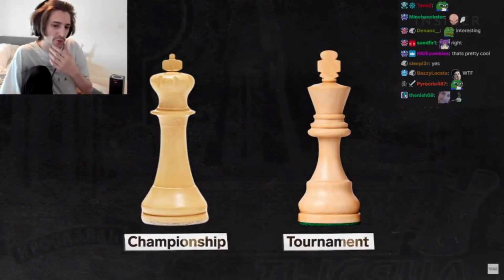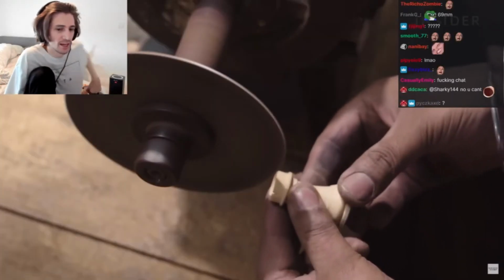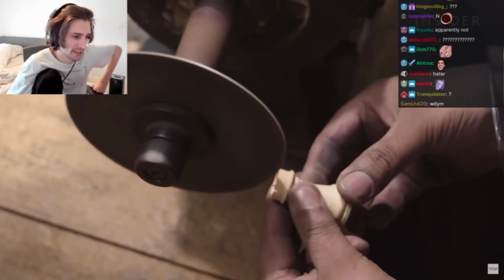Pieces like a rook take these artisans 7 times longer to produce. But couldn't they like reproduce it though? I'm being too like cynical about this.